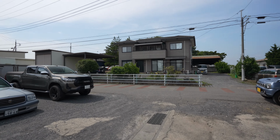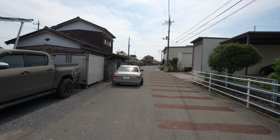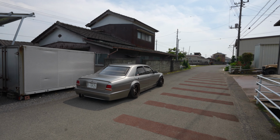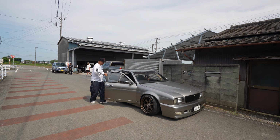So this is an RB26 swapped Nissan Sima, which is definitely one of the shop's demo cars because the owner does take it to so many shows. And every time I see it, it's just a little bit different. Now it's running new Meister wheels. So literally when I arrived, Nagahama-san called him, and he lives like 10 minutes away, and he's like, can you bring the car over? Dino's just arrived. And he has, because this is Gunma and people are super cool.